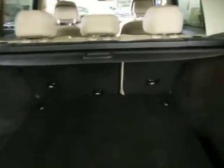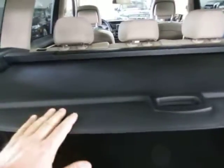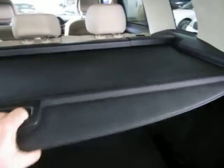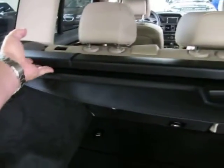Okay, you do also have a privacy cargo shade here, and what it does is once you close the tailgate, people will not be able to look through your windows and see what valuables you may have in here. Now if you go into cargo mode, this thing is easily removed. You just pull it from the side here and put it in your garage. You got more storage down here. You got courtesy lights here so you can see at night, and another cigarette lighter adapter here for your chargers. Let's close up back here.